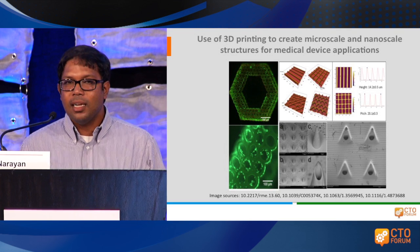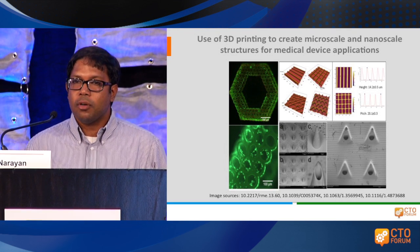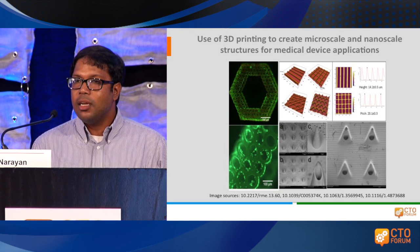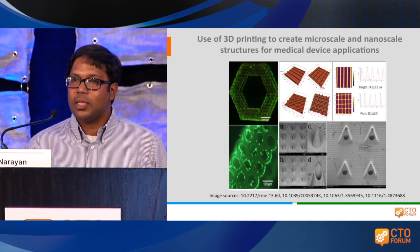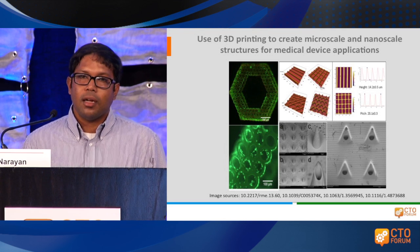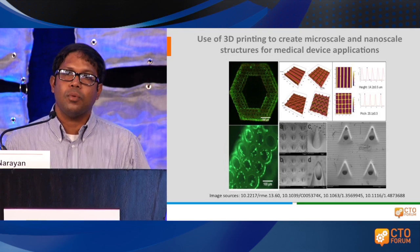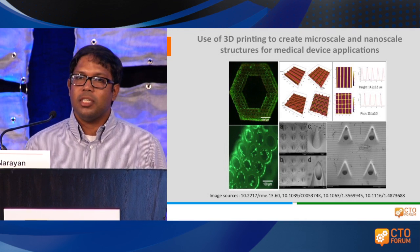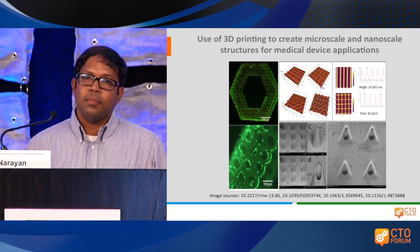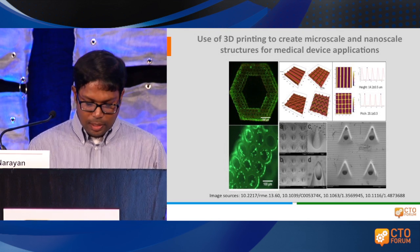On the top right, you can see a grid-like structure that we created out of a zirconium oxide hybrid material using two-photon polymerization and subsequently used for stem cell studies. We've also done studies involving bio-based photoinitiators. The structures you see on the left were created with a riboflavin-based photoinitiator that turns out to have better biocompatibility than glass. And we've used that for studies involving stem cells.